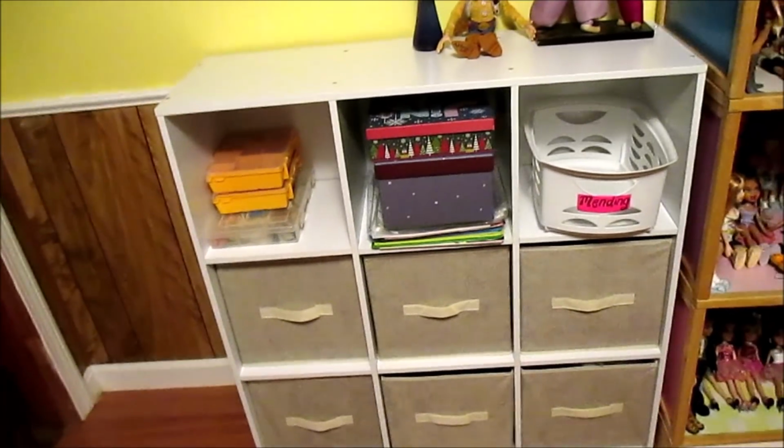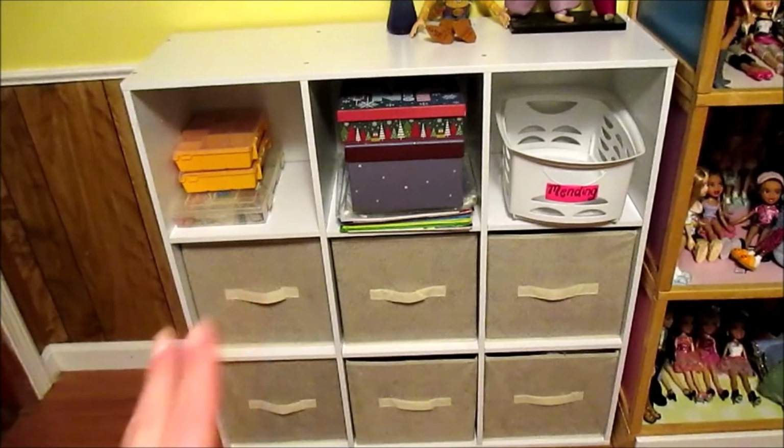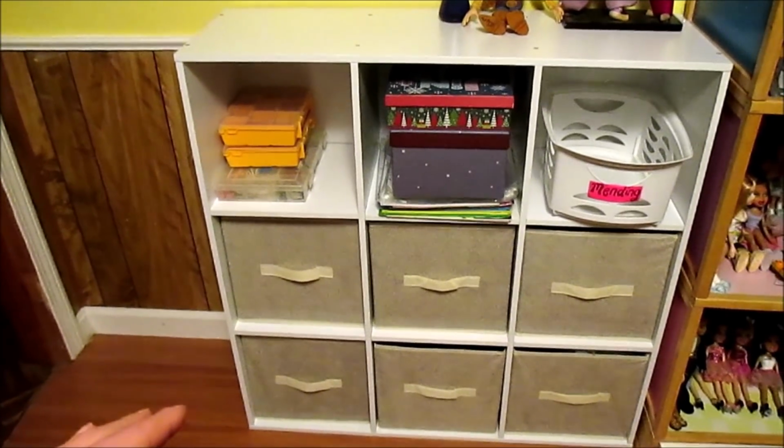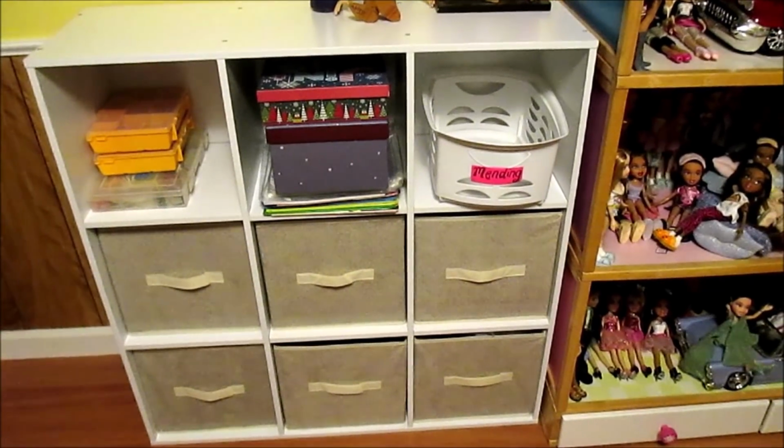So I had 2 little things of drawers. I have a whole video on how I organized this room before, because most of this is doll related, craft stuff. So those things are downstairs. You might see me reorganize them somewhere later in this video. I will eventually use them for doll stuff. Those were both things I got for free.